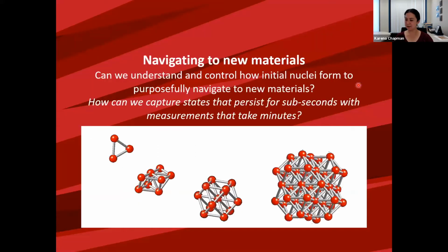Okay, so I want to take the last 90 seconds that I have left to talk about a newer direction that we're taking in understanding nanomaterials. And that is to understand how these nanomaterials form and how those nuclei can be purposefully modified in order to get something new or access a new state. And this brings up a really challenging question: how can we use a measurement that takes minutes to identify some kind of intermediate state that only persists for less than a second? So, minute measurement, sub-second state.